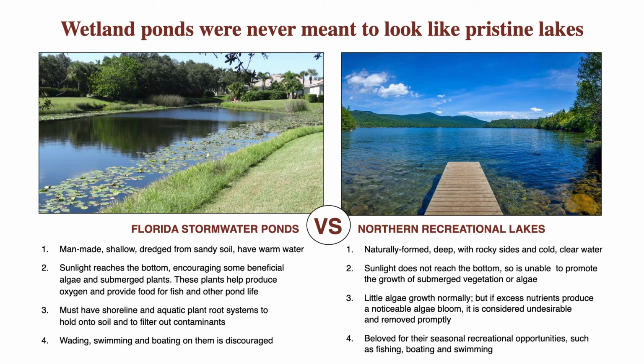Their main differences are: 1. Ponds are shallow, man-made, and dug out of soft soil. Lakes are deep, naturally formed, and have rocky bottoms and sides.